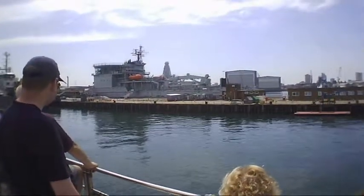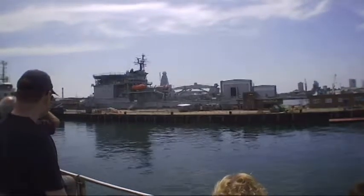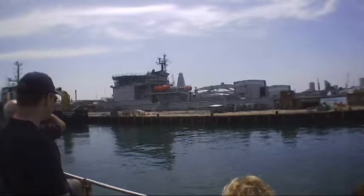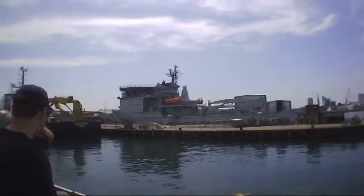Operation vessel, a sort of breakdown at sea ship. This is the ship that would rendezvous with our submarines. That's why the helicopter landing pad up on the top, even a big Chinook can touch down on.